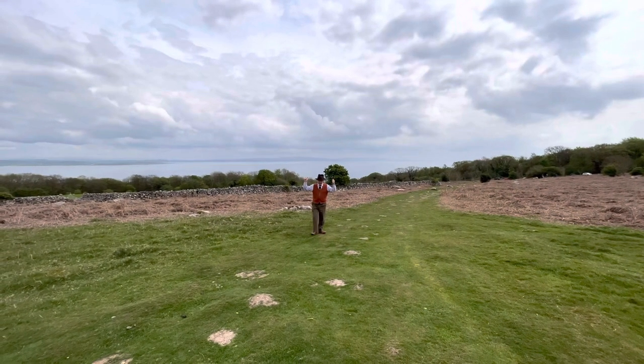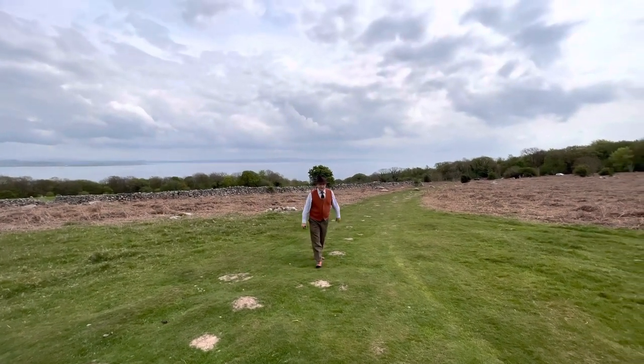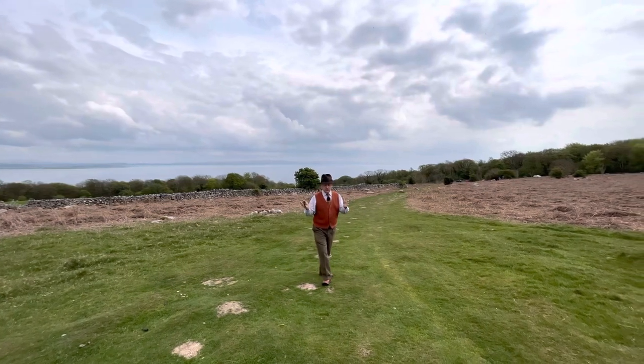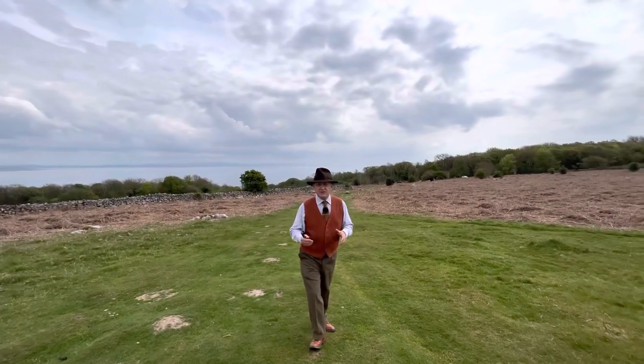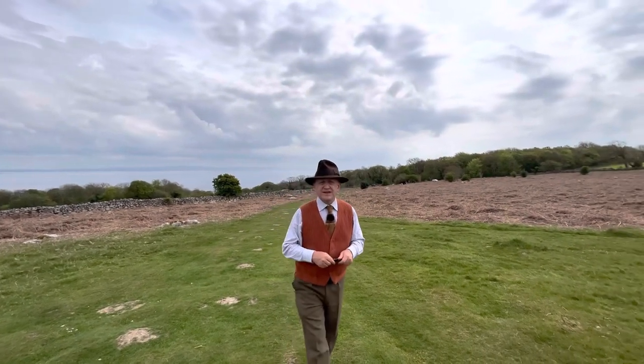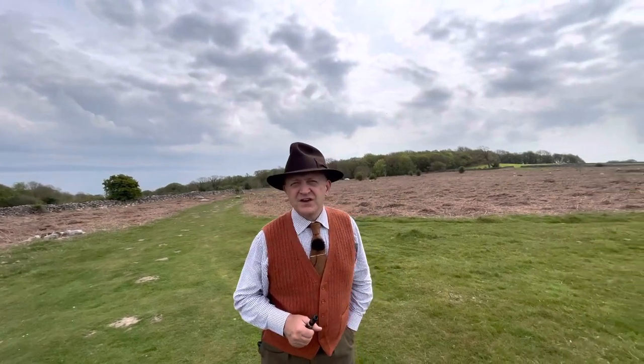Behind me is the direct route that we have followed up from the coast. So this is the route that I think they would have taken to this sacred site. It is quite warm today, so I've had to lose my jacket, even though I actually cheated and drove up here in the car. It's just parked over there.